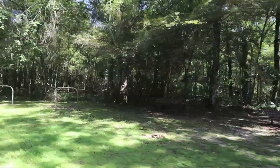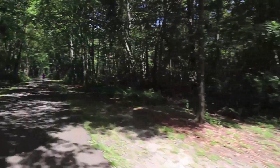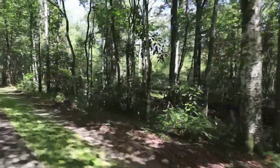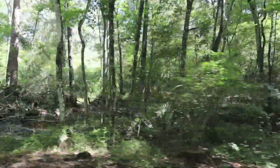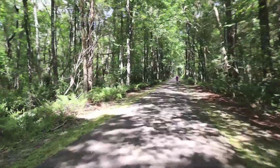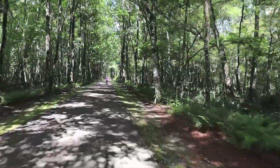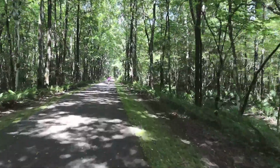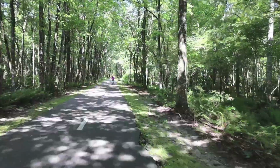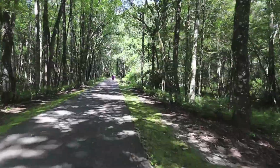Oh, there's several benches here. That's nice. It can be a little swampy. See the water there? It can be kind of swampy along the edges here that sit lower. Water collects. So I do recommend you bring bug repellent, mosquito repellent. You'll appreciate it. For the most part, they leave you alone as long as you keep moving, but if you stop, they're probably going to get you.